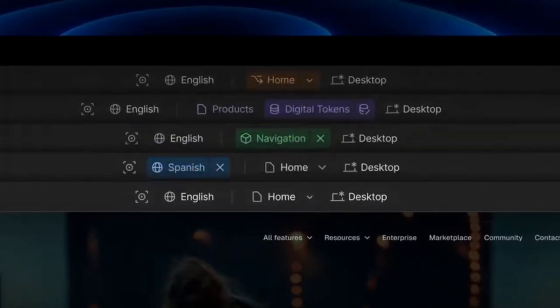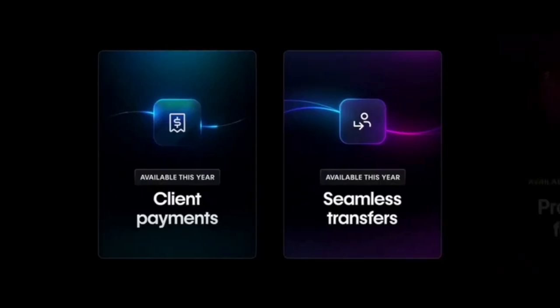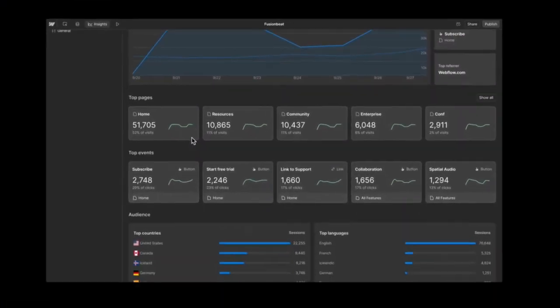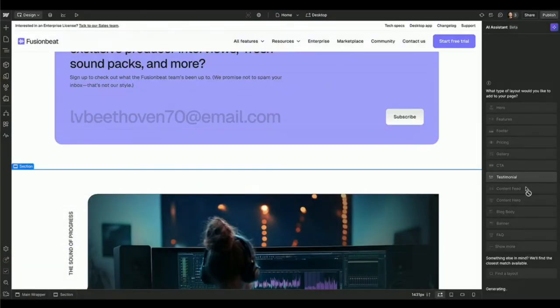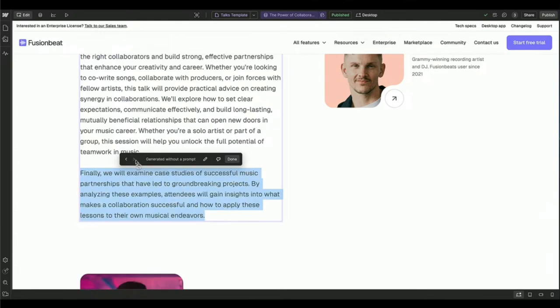So the features announced were pretty amazing. A new contextual ribbon, kind of like a dynamic island, component style variants, the return of client billing. Everyone is ecstatic. We have brand new site analytics, and finally, we have AI in Webflow, which is sprinkled throughout with page section generation, copywriting, and personalized page optimization. Guys, the list goes on.